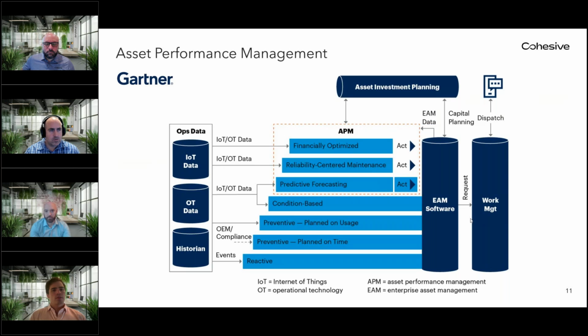So this is asset performance management, where I talked about Maximo with all its capabilities. Personally, I didn't see it have great performance management and reliability strategies. Now it does. And now we see historical events being reactive, preventative, predictive, and proactive. And we'll talk about that later on in this presentation.